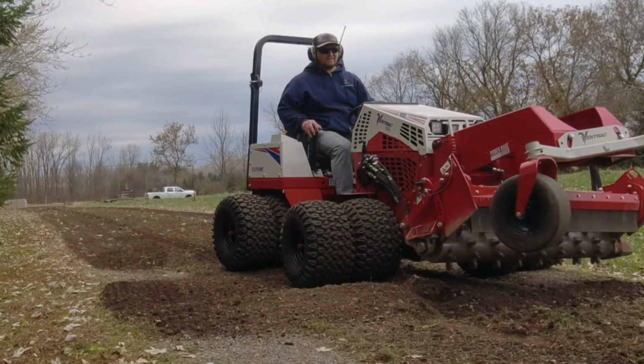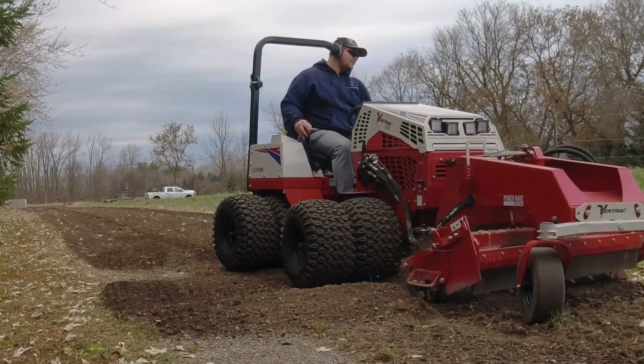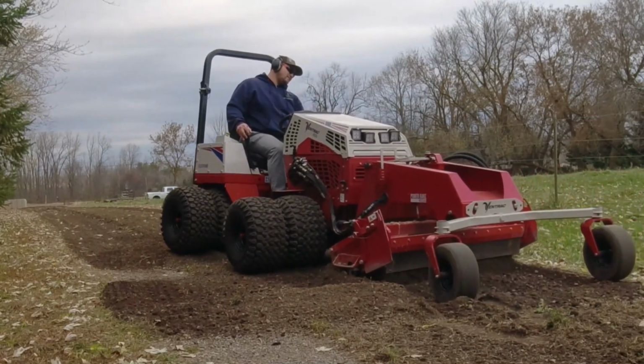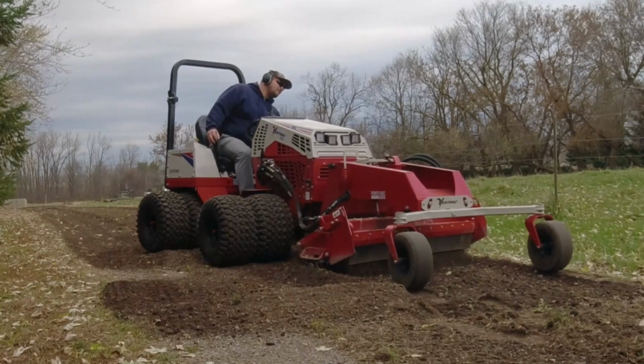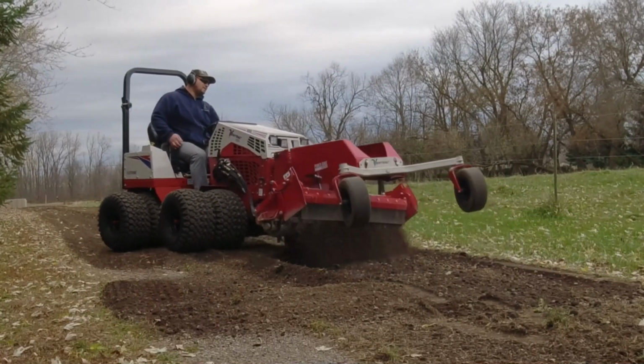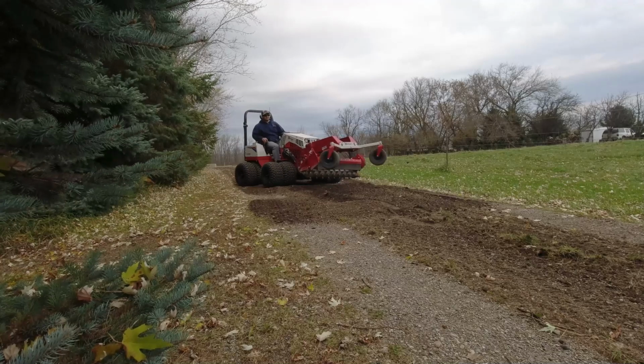So that turned out good. It didn't take me as long, so I was happy with that. Here again, I am digging up those potholes. You've got to dig them up. You've got to break that system up and get all the way to the bottom of the potholes.